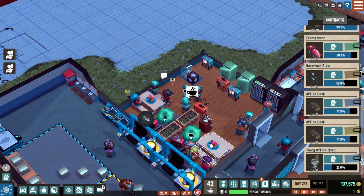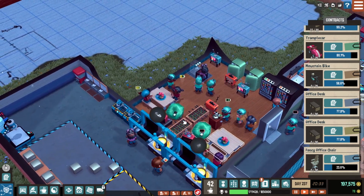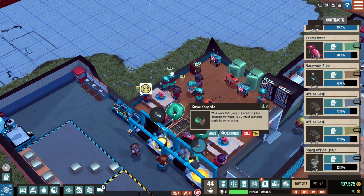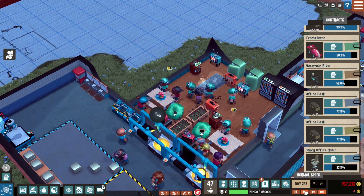Yeah, so these are the workers I was talking about. That's a bit of an issue right now, to be honest. This thing being assembled now, that thing... I'm gonna have to Tetris this a bit, I feel. So we're gonna move that out of the way so these people can get out.